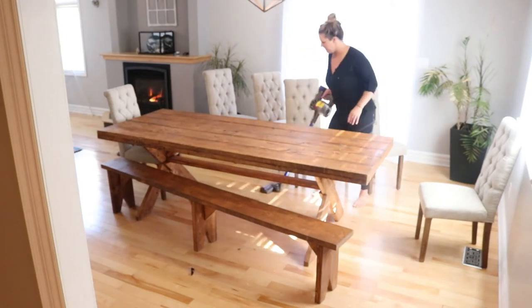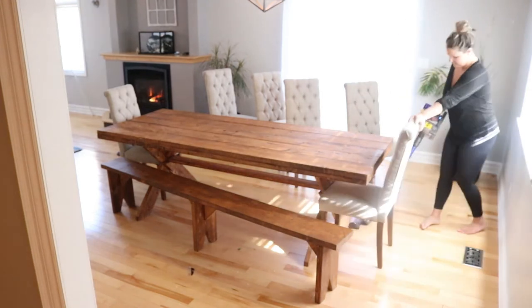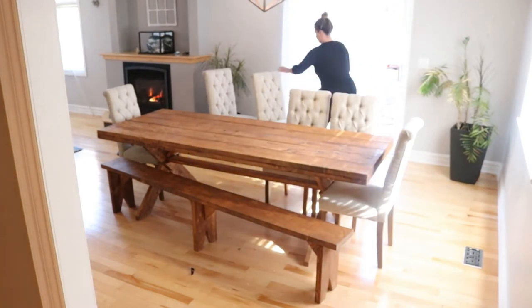And then I'm using my Dyson V8 as well to clean the floors underneath it. Like I said, we spend a lot of time here and the kids are pretty messy, whether they're eating or playing with something. So I'm just going ahead and vacuuming it all up.